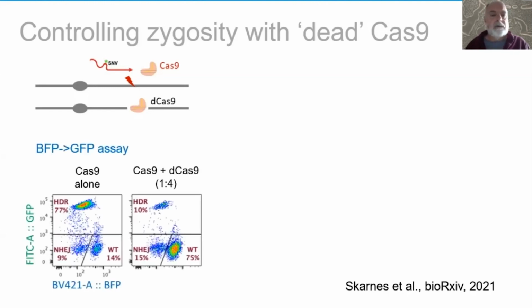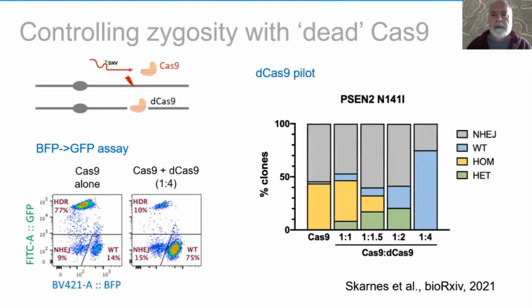And so this looked promising in our BFP assay. You can see that in the BFP assay, with Cas9 alone, we get very high efficiency of HDR of the BFP to GFP. But when we add dCas9, we can shift the outcome back to wild type. So we get mostly unedited clones with the addition of dCas9. So the amount of dCas9 that you add is critical.